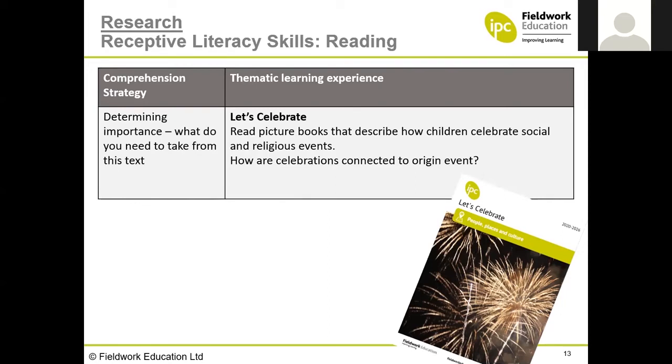And while these social elements are important, we looked at how we could shift the focus to determining the importance of what actually led to that celebration taking place. So one of our activities is that the children read picture books that describe how children celebrate social and religious events. And what we want them to find as the important bits are the things that actually connect to the origin event. So they'll have talked about the origin event beforehand, they might have watched a video, listened to it, or interviewed somebody, but they know where that event has come from, and now they've got to start building those connections. And again, as we've said, building connections is one of the important things for learning.